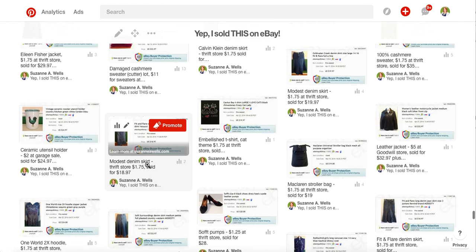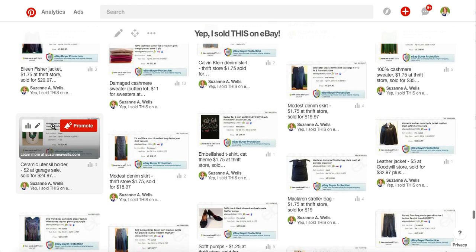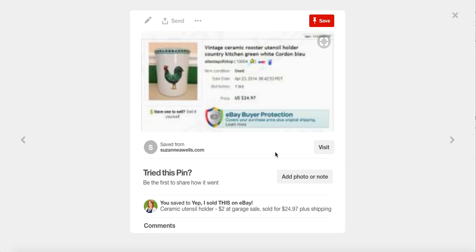Okay, let's see what else we've got. Okay, this was just sort of a funny little item. It was like no big deal. This was a ceramic rooster utensil holder, and the brand was Cordon Bleu. I paid $2 for this at a garage sale, and it sold for $24.97 plus shipping.